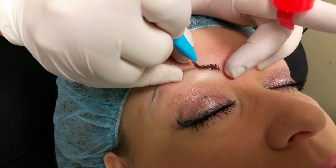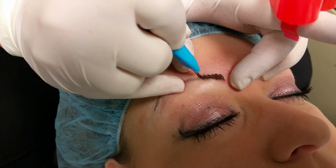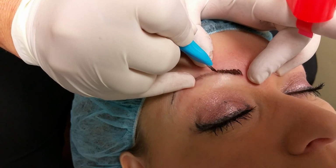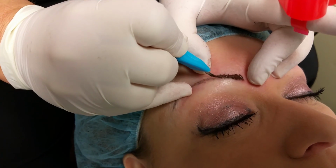One hair at a time. Pretty good stuff. And you want it to be very subtle, so. Yeah, natural contour. Hard to do that. Got it where she wants it.